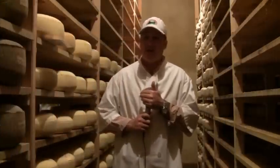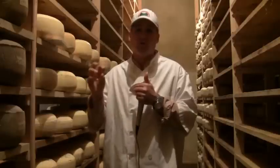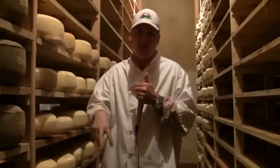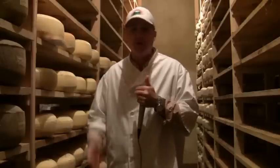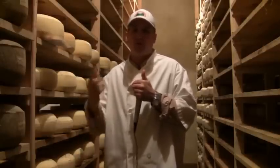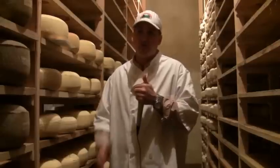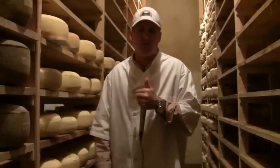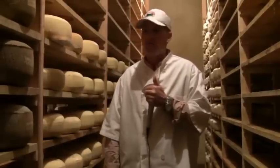Now we are down in the cave. It's about 50 degrees down here. The noise that you hear is the cooling system. We have to cool down from 70 degrees, which is the normal Texas ground temperature, down to what I said is 50 degrees. So we use refrigeration for that. But in here we have enough shelving to store about 2,000 wheels of cheese. You can see it's kind of empty, so we're working feverishly to fill that up.